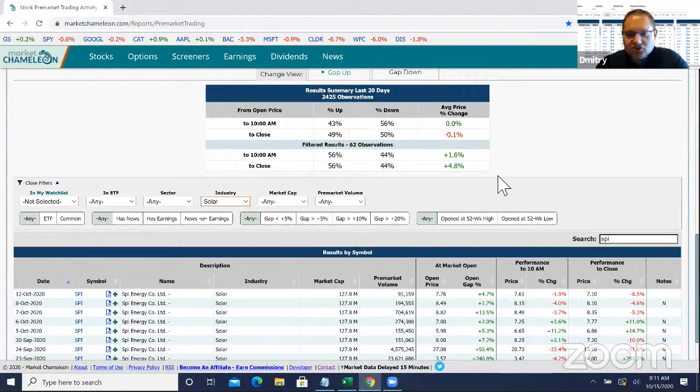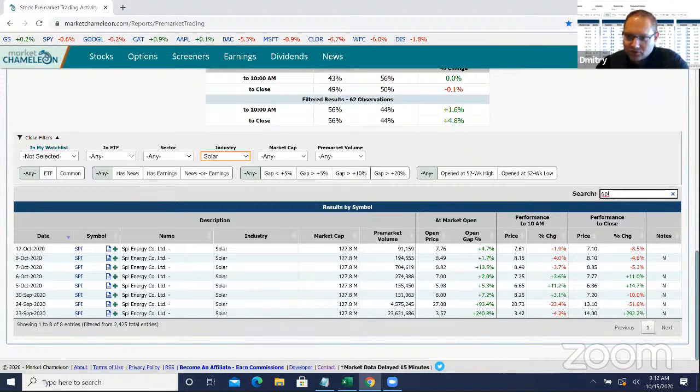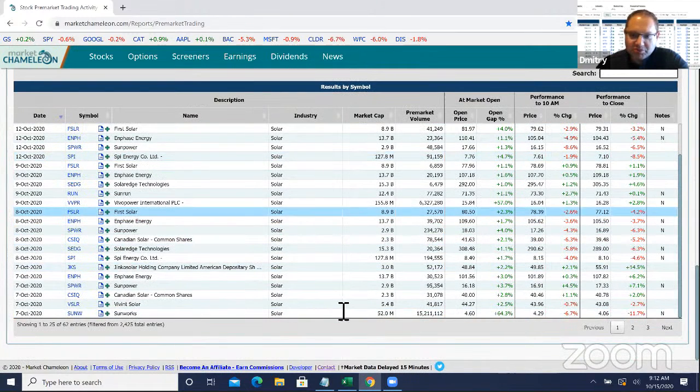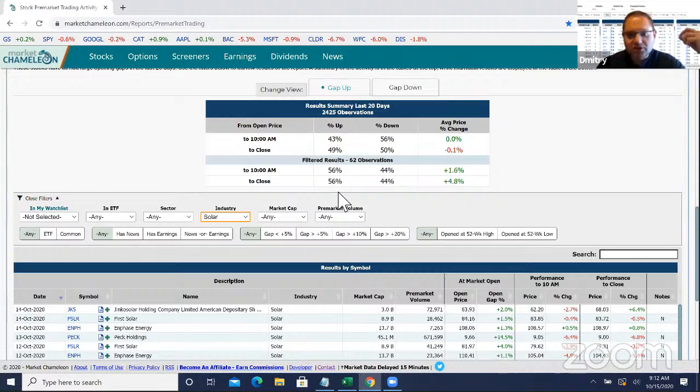So this is the solar sector, and hold on, let me unfilter the SPI. These are all the solar companies in the last 2 weeks that gapped up in the morning, compared to the control group, which is all the stocks that gapped up in the morning in the last 20 days. If we took all the stocks that gapped up by 10 a.m., from the opening to 10 a.m., 43% of them were higher, 56% were lower.